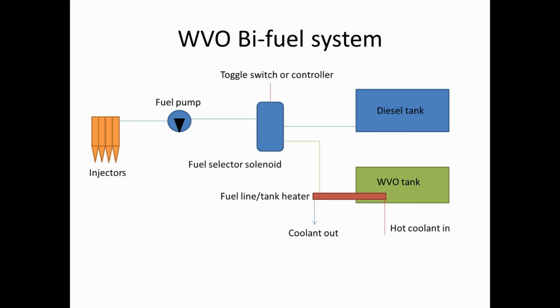Now, there's only certain situations where you can use the waste vegetable oil. You don't want to be using it on a cold engine, and you do not want to be using it when you're going to shut the engine down. You want to switch it to diesel fuel and let it run for a while so that you can clear out your injectors and your injection pump or fuel pump, or whatever fuel injection system your diesel engine has. That's a whole other lecture, but I'm trying to keep this as simple as possible.